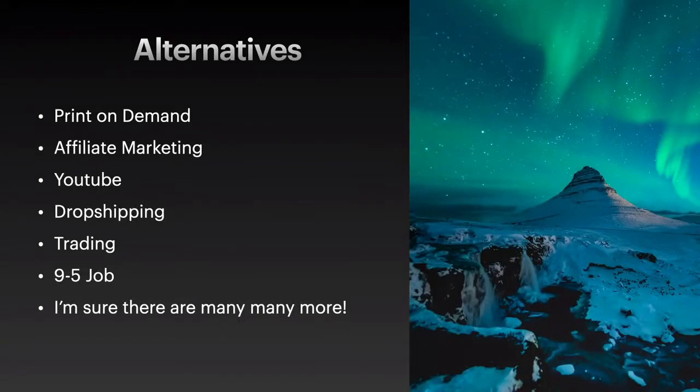There are obviously quite a few alternatives if you don't want to be selling on Amazon. You've got print on demand, affiliate marketing, YouTube, drop shipping, trading, a normal 9-to-5 job.